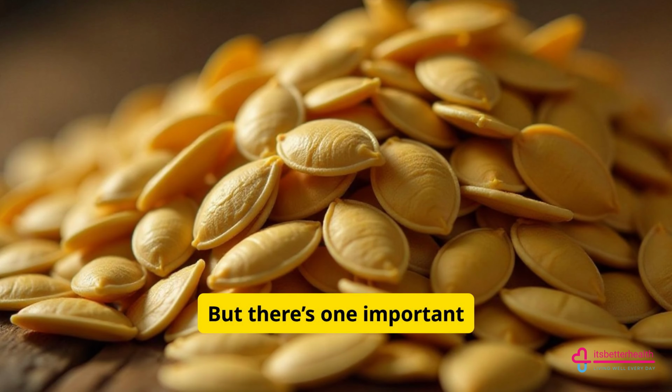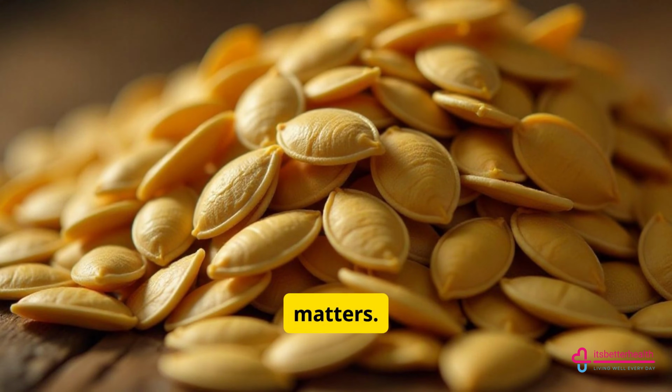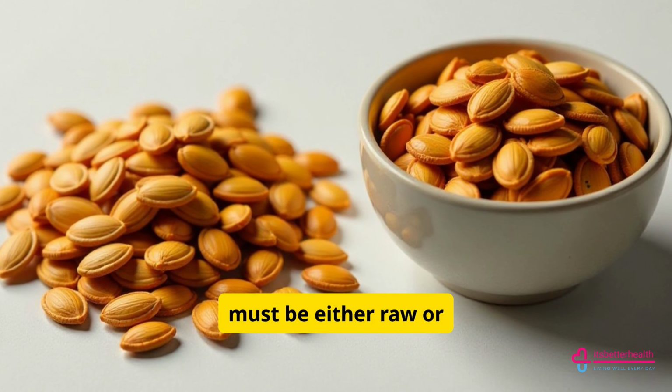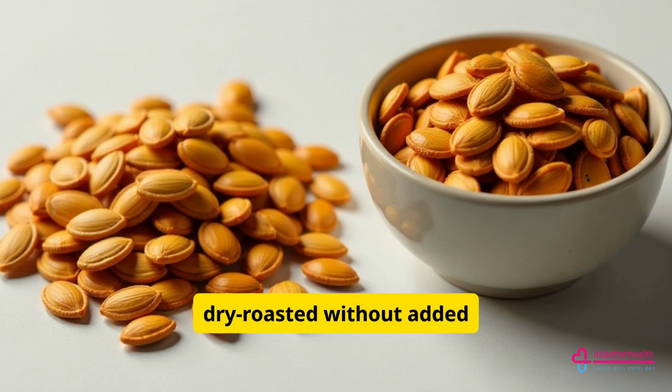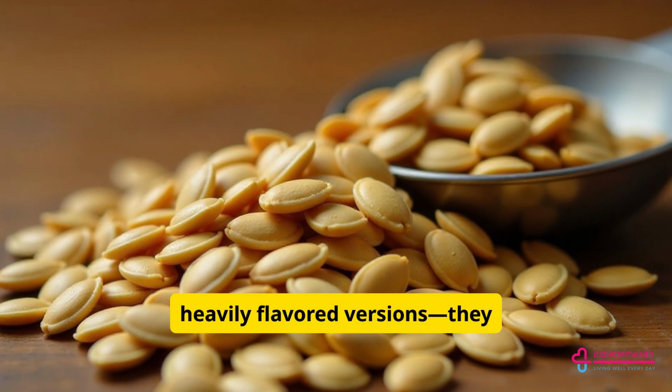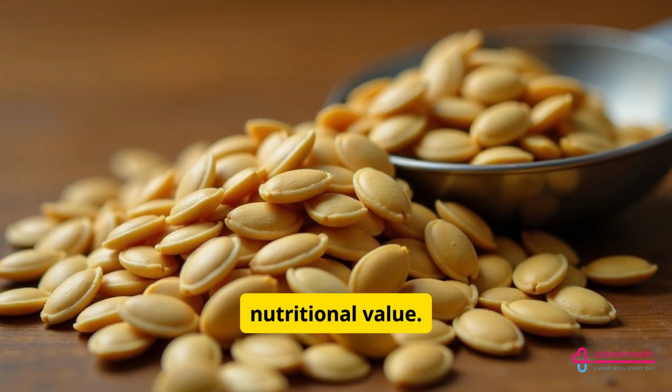But there's one important detail: how you eat them matters. To get the full benefits of pumpkin seeds, they must be either raw or dry roasted without added oil or salt. Avoid overly processed or heavily flavored versions. They often lose their nutritional value.